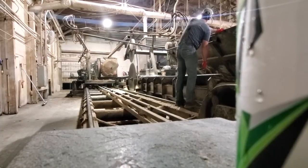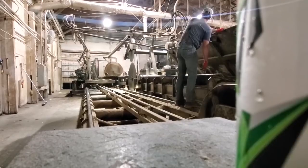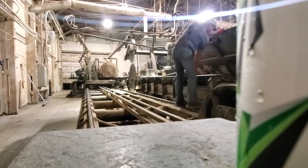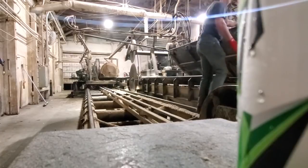And something like this, now it is a poplar, so it's a little bit lighter, but see how I use that log turner over there to ease it down instead of letting it just flop? That's the kind of touch that a good operator does to try to keep from tearing up equipment.